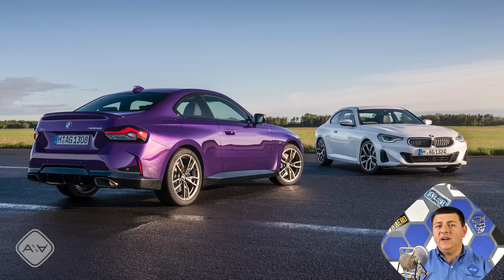If you live in a part of the country that gets snow in the winter, you might want to take a look at the 2 Series over some of the mainstream options simply because of the availability of all-wheel drive. It's really going to make the difference between seeing your two-door vehicle as a fair-weather vehicle only or being able to drive it all year round because we have the added traction of all-wheel drive.